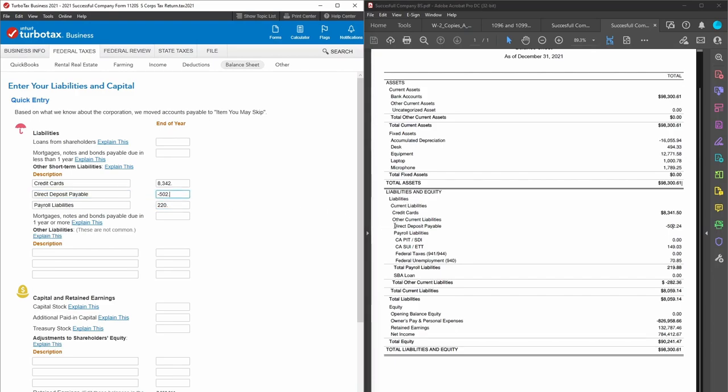We'll list all our numbers here, what's on our balance sheet or on our liability, because they're short-term liabilities. We don't have any big loans or anything like that. We had an SBA loan, but we already paid it off. That's why it's zero.